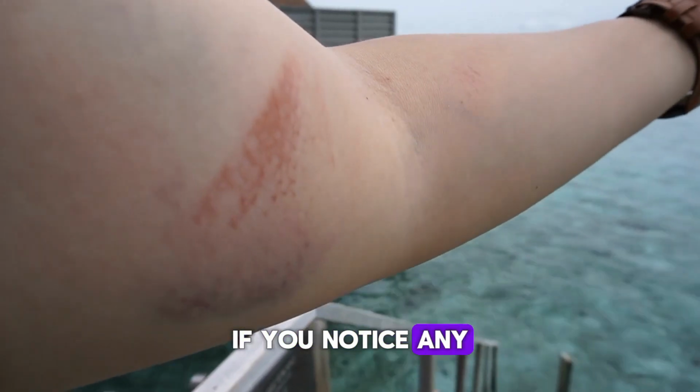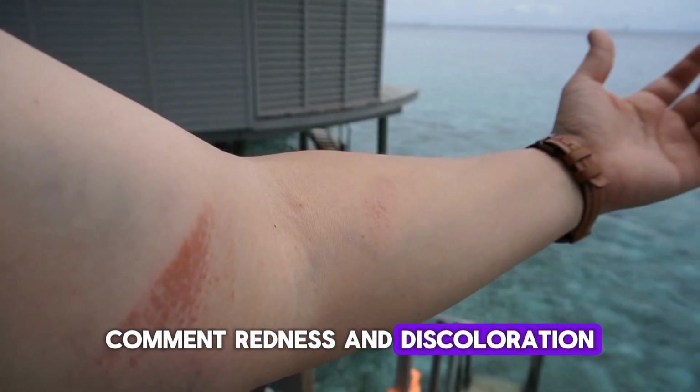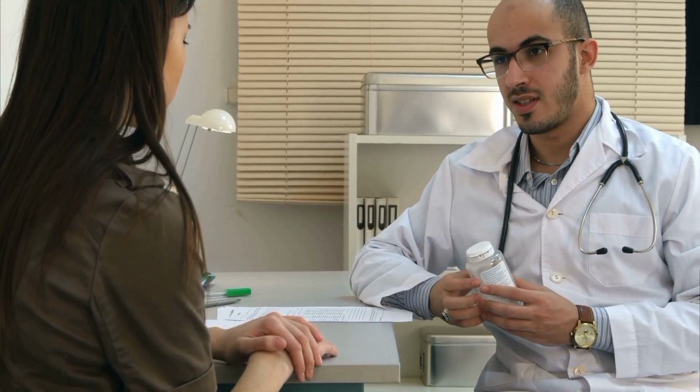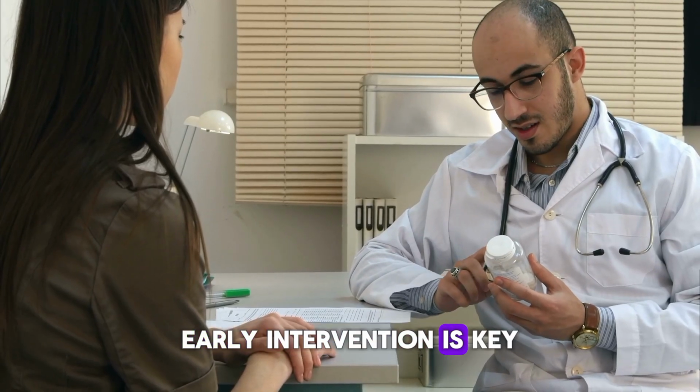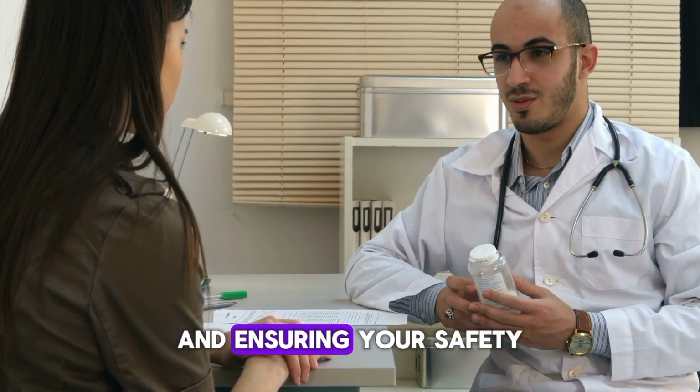If you notice any form of redness or discoloration, comment redness and discoloration, and please seek medical advice as soon as possible. Early intervention is key to effectively managing the situation and ensuring your safety.